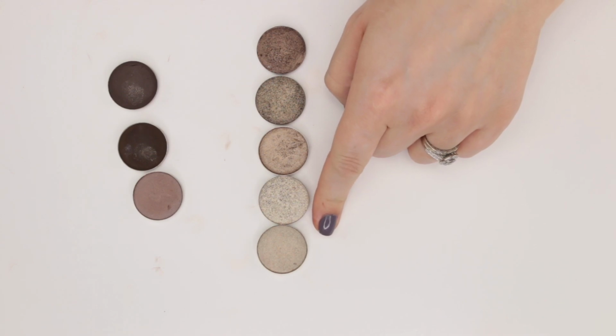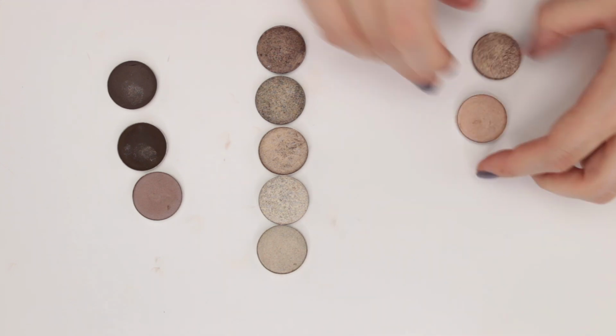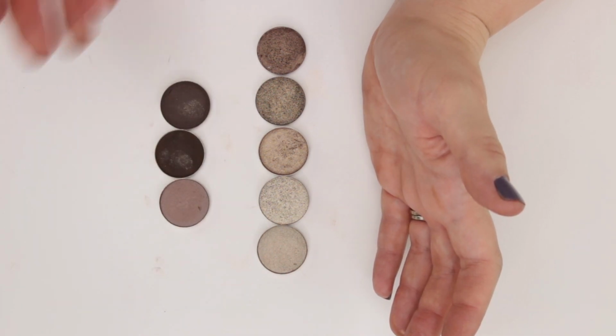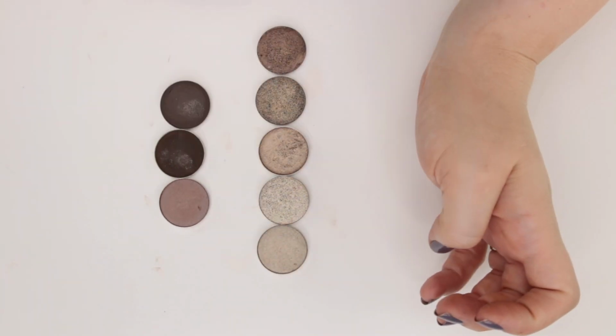I wanna move from these very rosy, neutral bronzes into more of the cool tone bronzes, and then I've got a couple of deeper shades here that I don't know if I'm going to keep or not. I'm less certain about these three. Let's go ahead and swatch this row though.